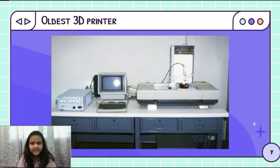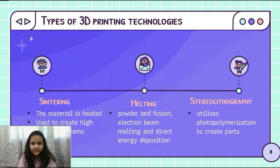This was followed by developments such as selective laser sintering and selective laser melting, among others. Other expensive 3D printing systems were developed in the 1990s to 2000s. The cost of these dropped dramatically when the patents expired in 2009, opening up the technology for more users. Now I would like to tell you about the types of 3D printing.